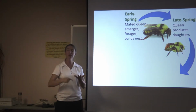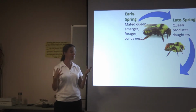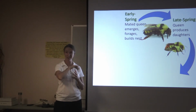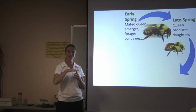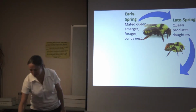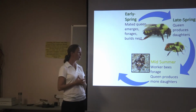warm. They develop really fast, and that first generation of daughters, once they're done developing, emerges, and they take over collecting all the pollen and nectar. From that point on, she stays home and just lays eggs. So she starts out doing the typical solitary thing, but then changes over to being more of a social bee in that sense. The daughters work all season, the nest grows and grows inside as she lays more and more eggs, and there are more and more workers.